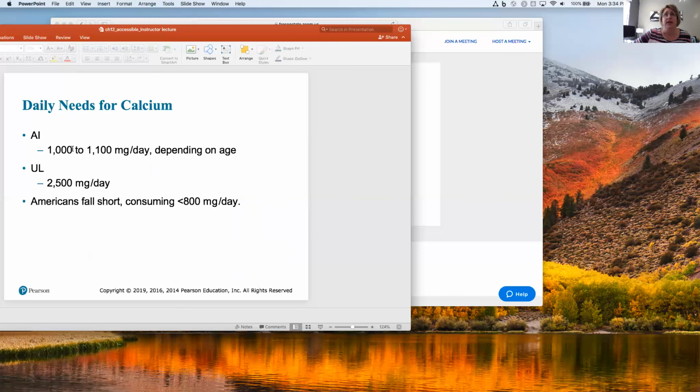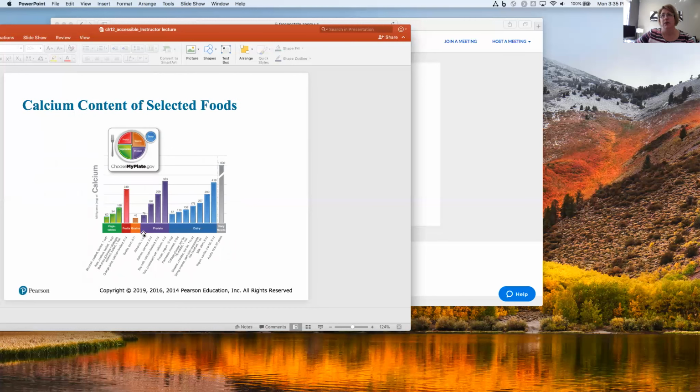Okay, so adequate intake is 1,000 milligrams depending on your age. Some are going to be a little bit more, but we want to get at least 1,000 milligrams of calcium. Americans fall short. It's usually less than 800. What was yours? I'm asking you for your diet analysis and for your infographic that you actually go through with these. So when you look at the calcium, where can you get it? Again, it's mostly in your dairy products, but there are some other places in which you can get calcium.